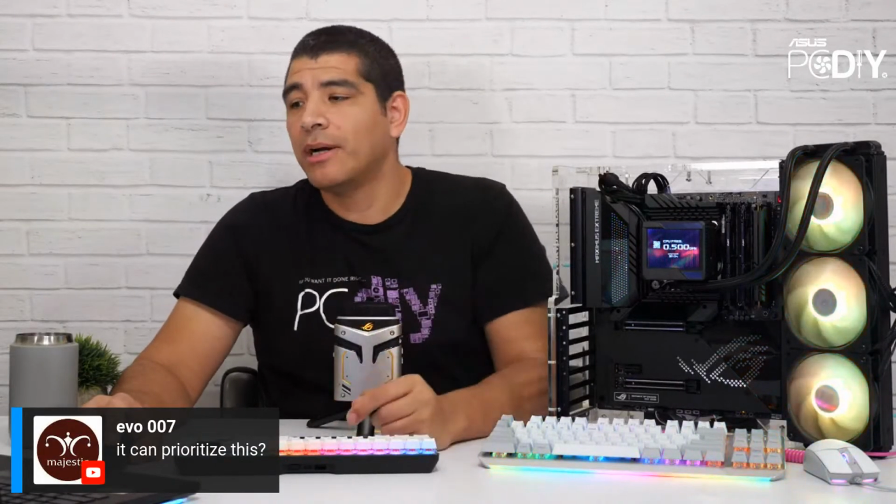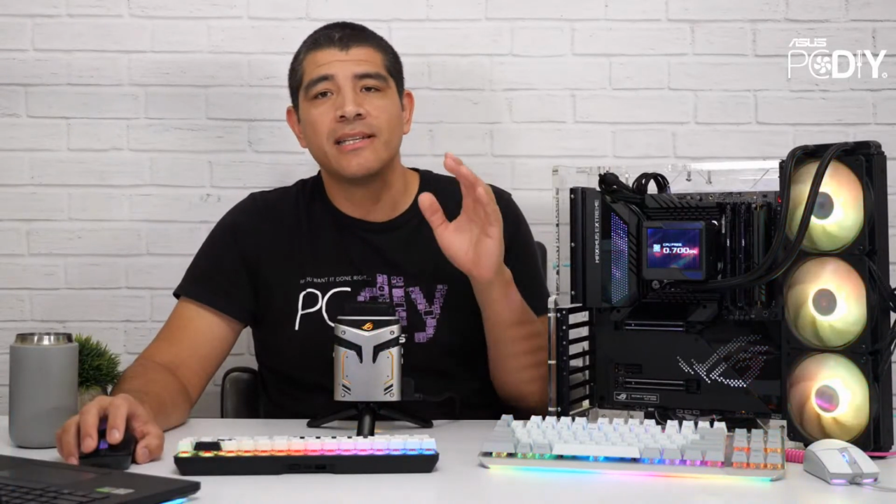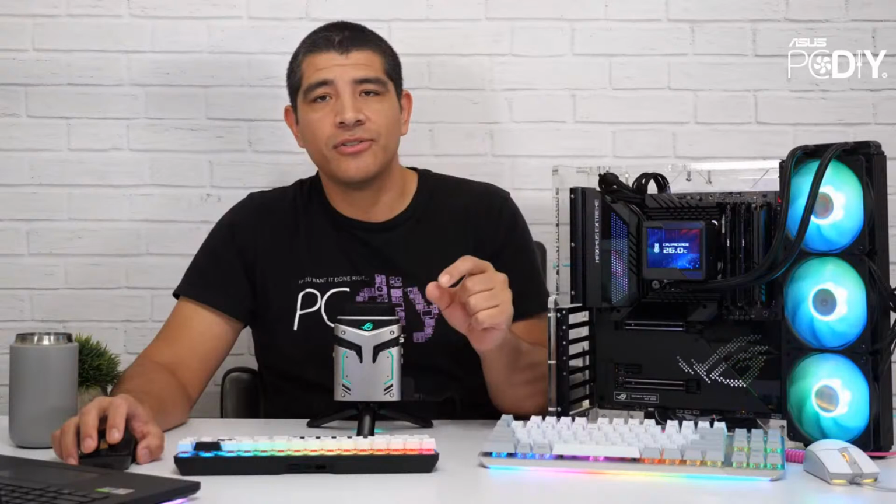Yep. Yes, it can prioritize this. So any one of our gaming routers, and actually a lot of our gaming routers, also offer what is called quality of service options. That's an option you can toggle on within the Asus Router App, which you can download for iOS or Android, or you can do it inside the web-based interface.